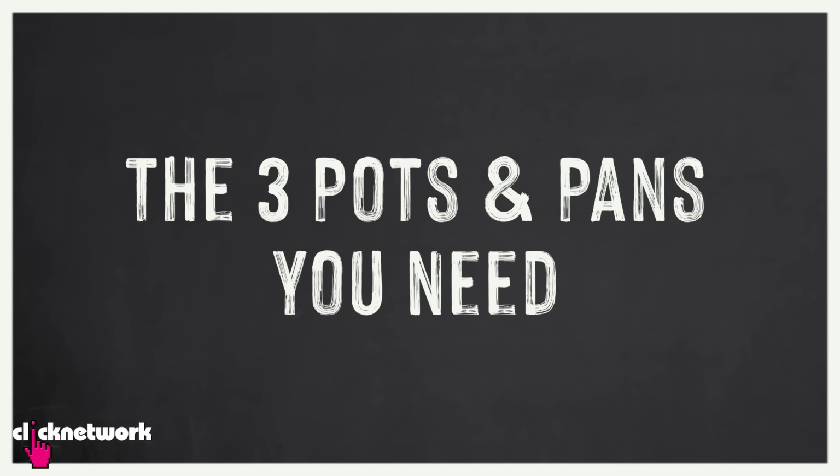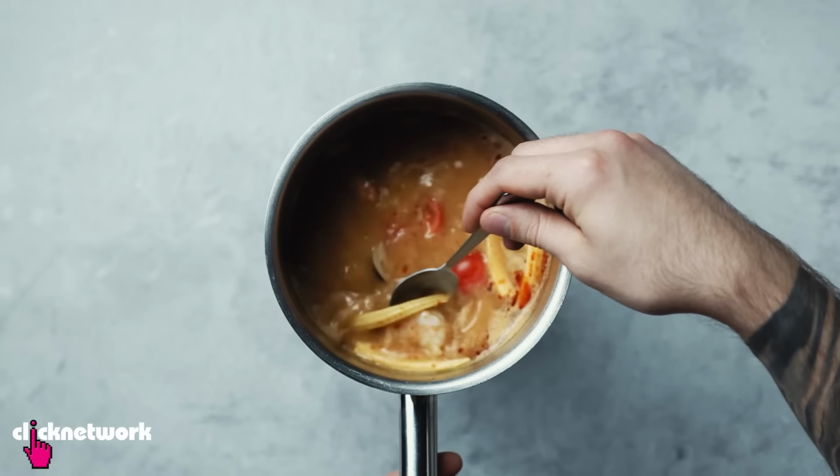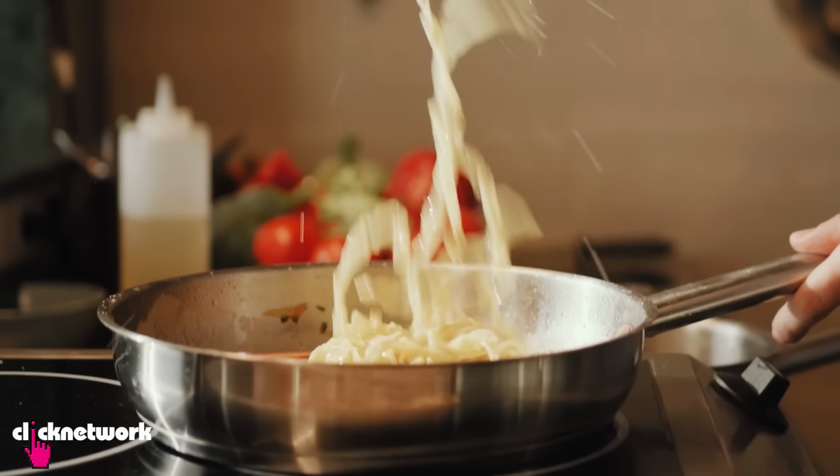Right, let's talk about pots and pans and what's essential. In general, you only need three categories: something to boil things in, something to stir things in, and something to fry things in. If you cover these three categories, you should be fine.